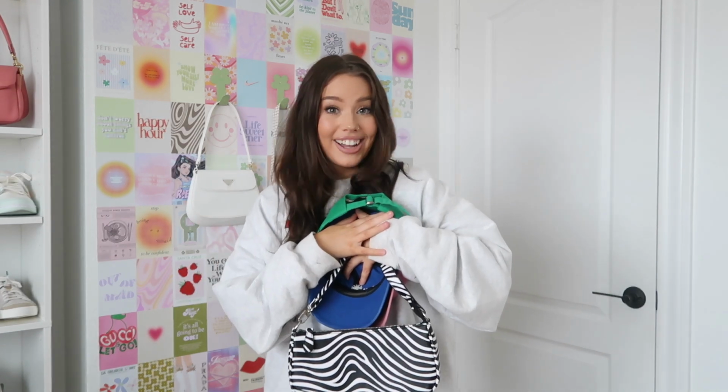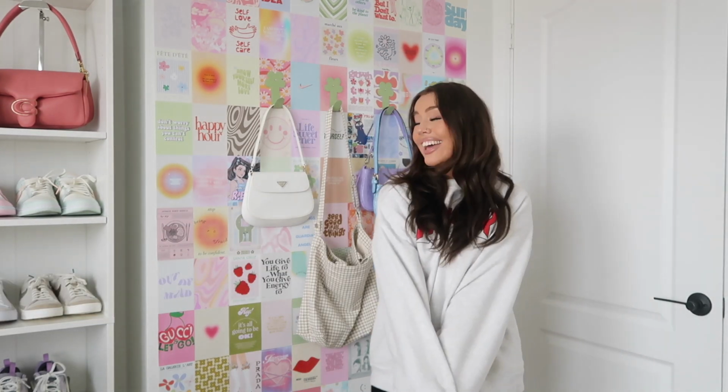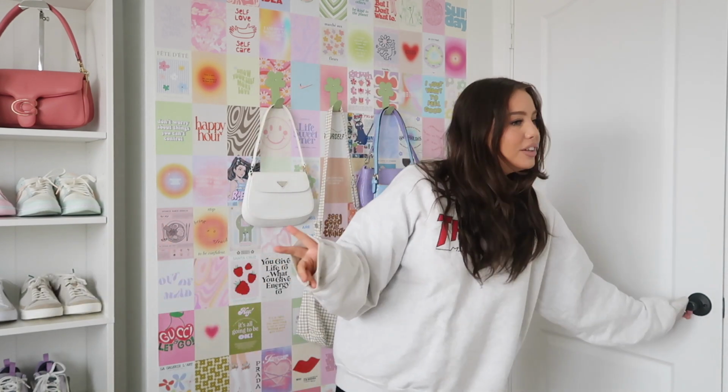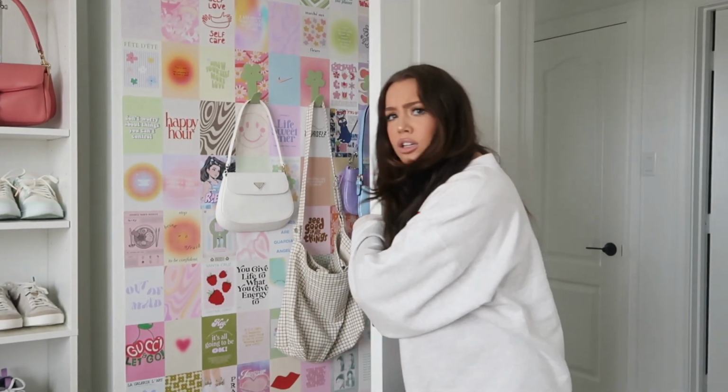I love how it turned out. Anyways guys, I am finished for the day. I love how it turned out. I'm so happy with it. It's just so fun, and even when the door is open you get a little sneak peek, like, oh shit, what's that?